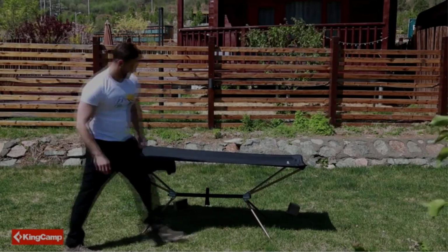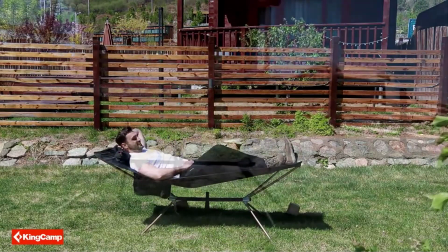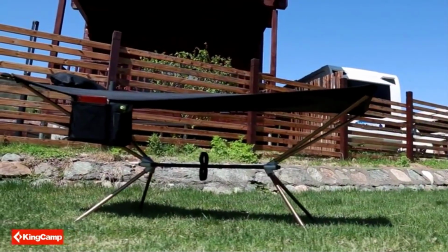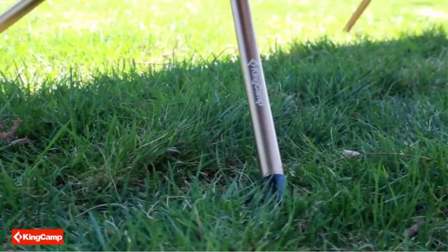So, this cool hammock is very comfortable, durable, convenient, and versatile. The only thing it can't do is swing. You should look for another model if you can't imagine lying in the hammock without a gentle swaying motion.